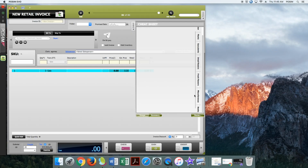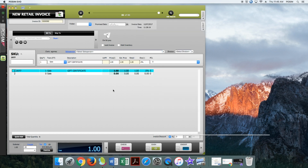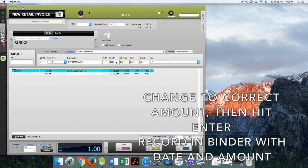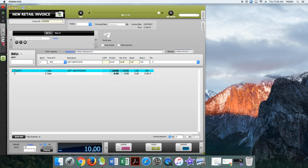All right, this is for selling gift cards. And so you're going to go ahead and go to your miscellaneous folder, and then go ahead and click gift card. You're going to go ahead and change the price by clicking on price on the highlighted line, and then 10 and enter. 10 is the minimum amount. Go ahead and date and enter that into our binder as well.